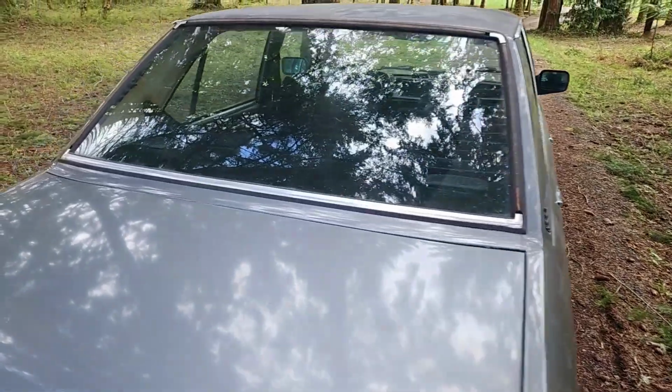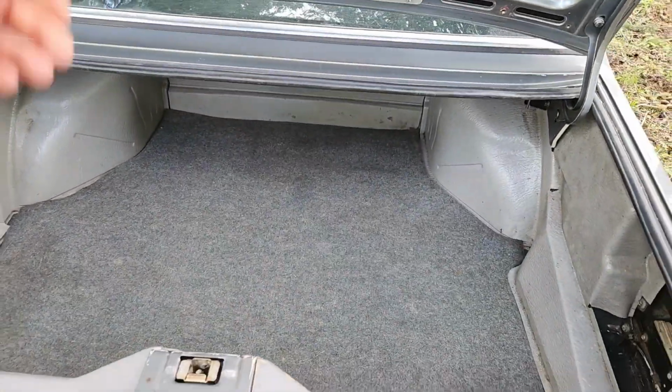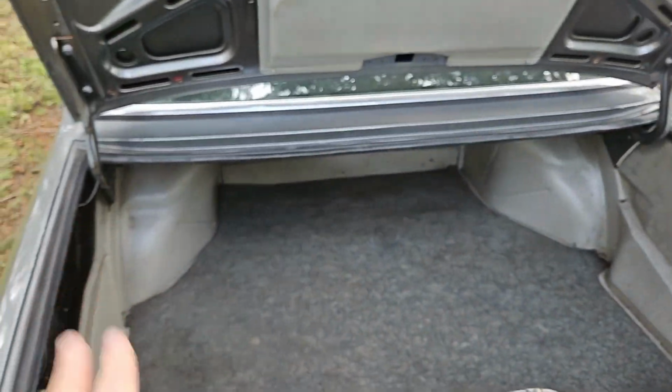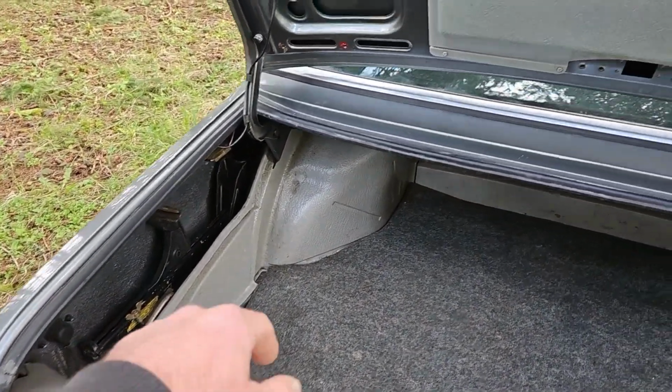Really straight. There's no problems. And this isn't even clean. I didn't clean the car. So if you wanted to clean it and wax it and all that stuff, it's going to look even better than this. All your plastics in good shape, complete. You know, you got your jack and your lug wrenches there.